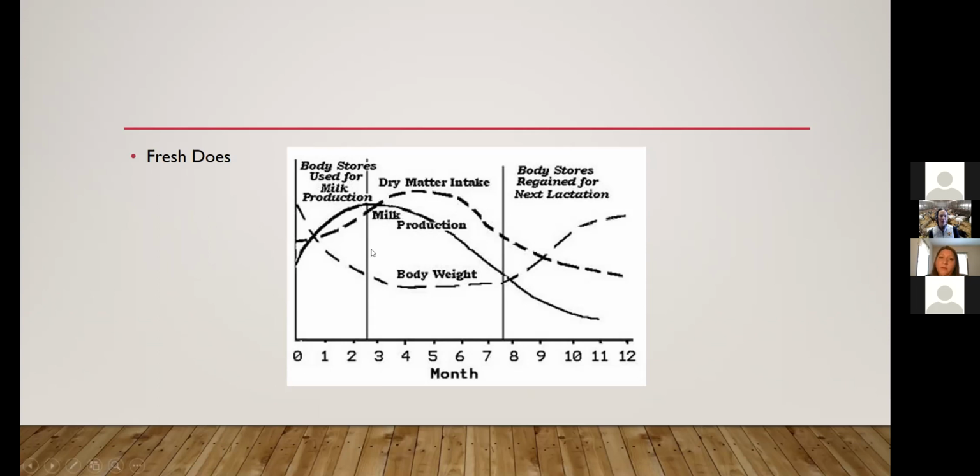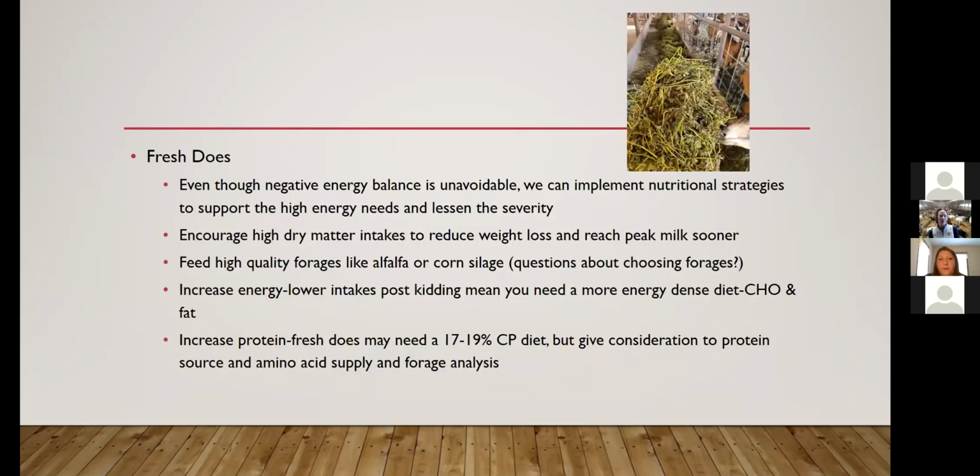So we have this peak milk, the goats are losing weight, but they don't start to eat their peak level until a little bit later. And then that's when you see that body weight start to come up. So just think about that as you're feeding your fresh does also. Even though we have this negative energy balance, we really can't avoid it, but we can do some things to try to lessen what happens there. We want to encourage high dry matter intake, and that will help reduce the weight loss and reach peak milk sooner. So how do we encourage high dry matter intakes?